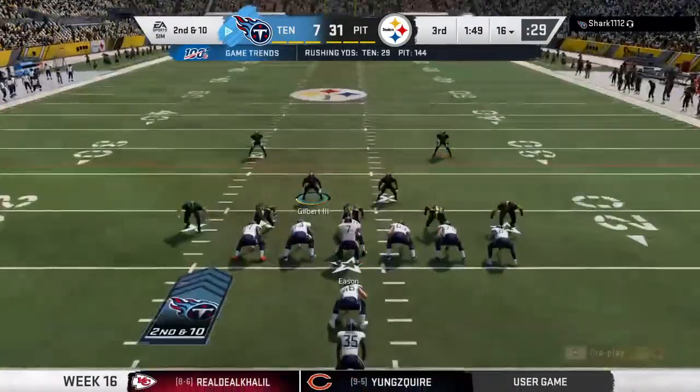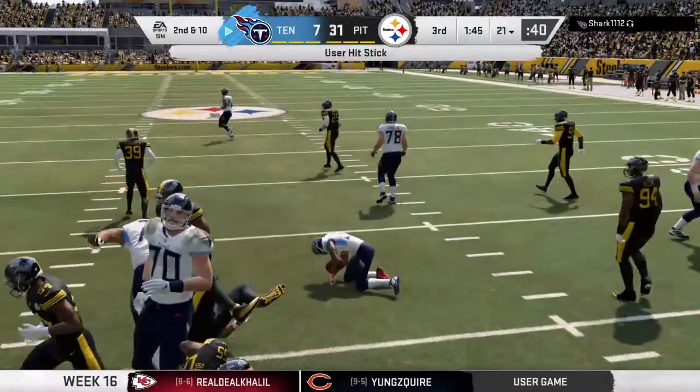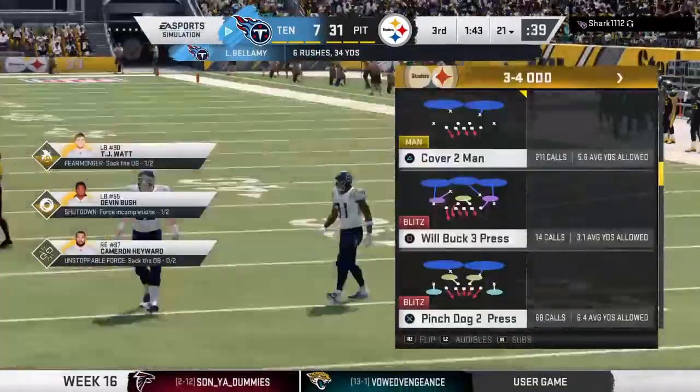So they'll come up after the incompletion for 2nd down. And they give this time to the tailback. It'll be a pickup of 5, and that leaves them with 5 more.